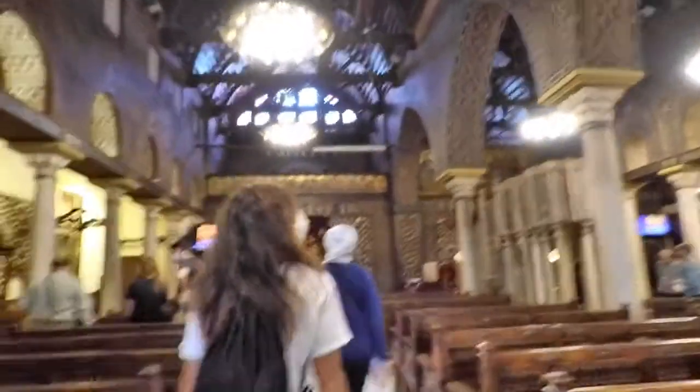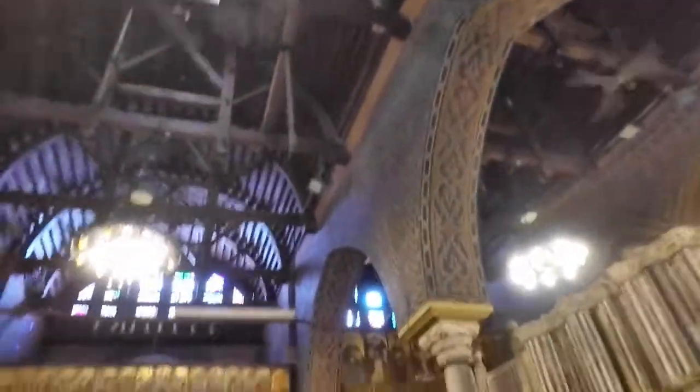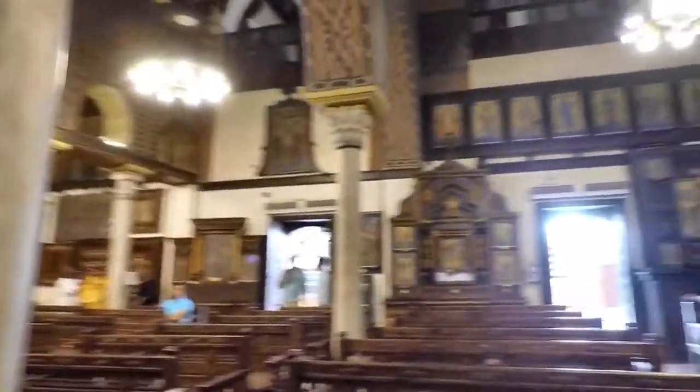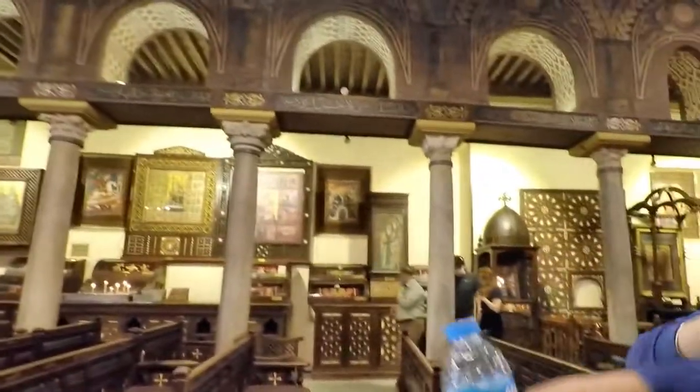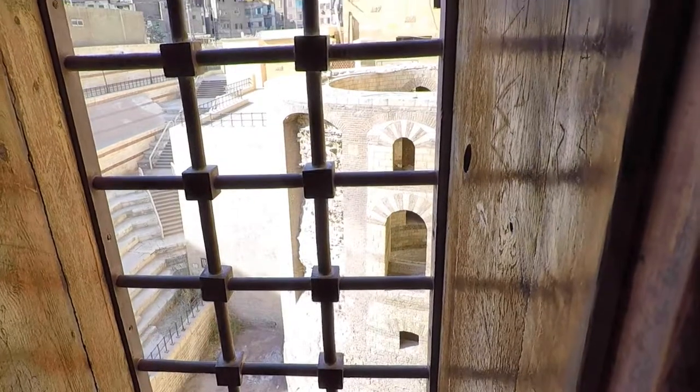The actual name of this Coptic Orthodox church is the Church of the Mother of Saint Mary in Egyptian Babylon. It dates to the 3rd century and is one of the oldest churches in Egypt. The church is called the Hanging Church because it is built above the gatehouse of the Babylon fortress, the Roman fortress in Coptic Cairo. There are areas where you can actually look down and see the timbers that it's built on and the walls of the ancient Roman fortress.